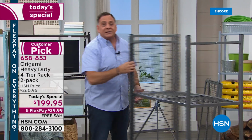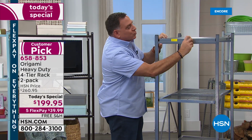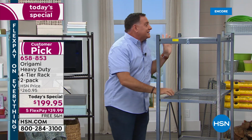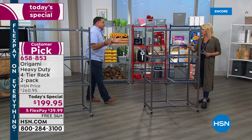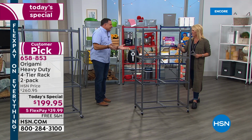Then all you gotta do is take the top shelf, you flip it over like this, and there's one more latch right here, and you just let that drop into place. I'll do that again. See that? Boom, it just falls right in there. And that's it. It's really, really simple to do. Now, you see something like this can open and close, that can fold. You might think to yourself, how strong could that be? Yeah. Because it folds up.